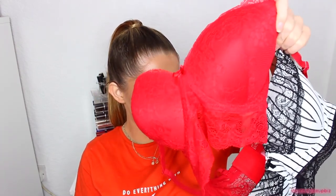And then you get this red bra as well, which has this lacy bit underneath, which I think is really pretty and super flattering. And then, oh, how much was this? Where is the tag? That was £12. And then I got the matching underwear, which was £5, so £17 for 2 pairs of underwear, which is not bad at all.